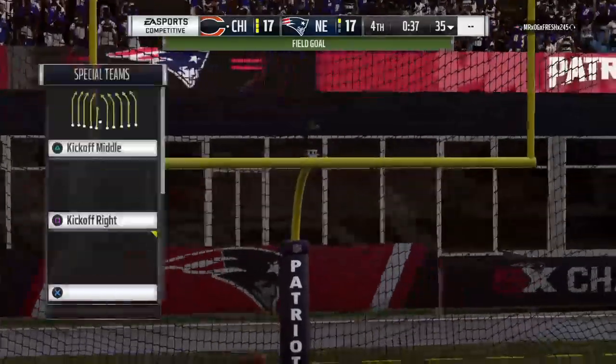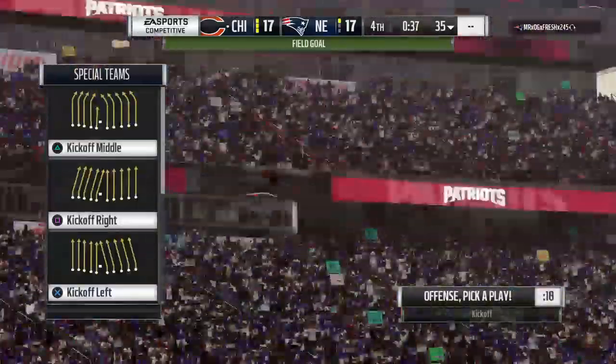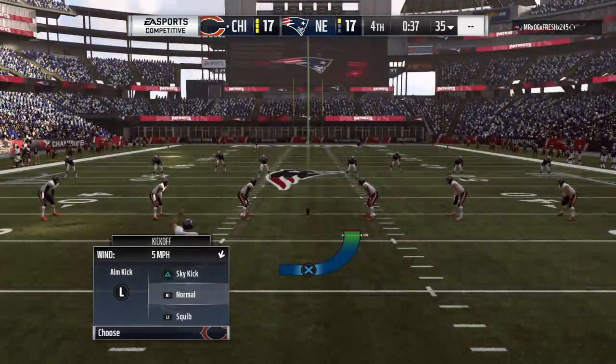And Parkey's kick is good. And that will tie this game here in the final minute of play.